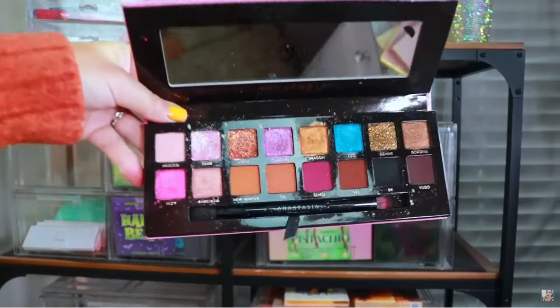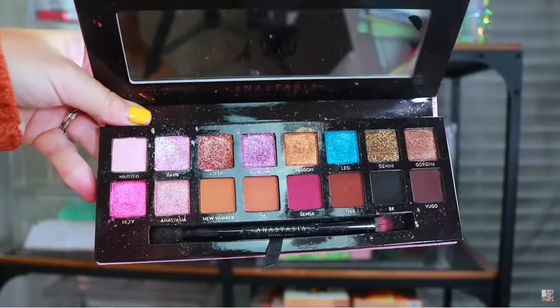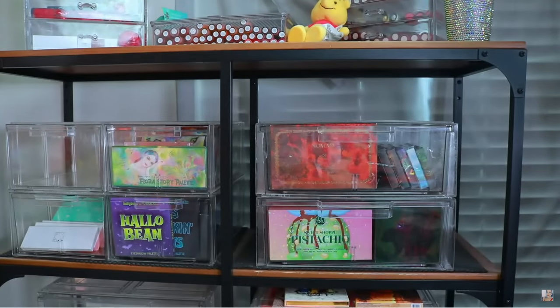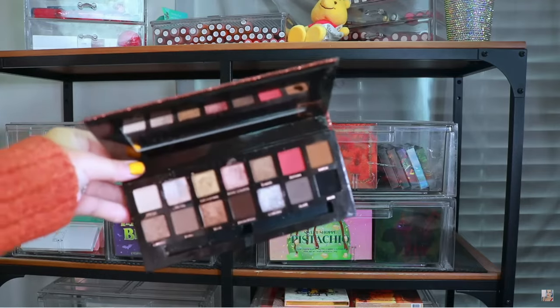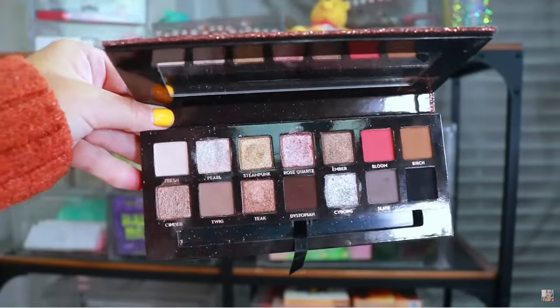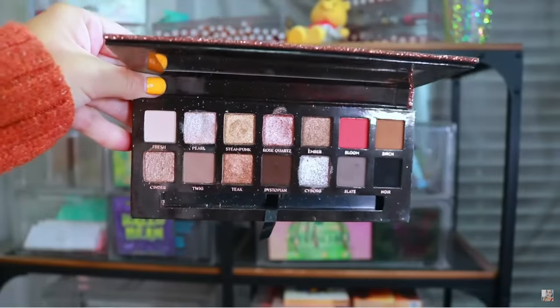We have the ABH Amorizzi palette right here. Again, this is a really good one. I'm going to hold on to these ones. I think the smaller ones I'm going to hold on to because I have very special memories with them. But the bigger Norvina palettes are still in fantastic condition. Mine is that one. We'll just let go. Even though she is definitely not my favorite anymore, this is actually my first palette that I came back to YouTube with, so I'm definitely going to hold on to this one.